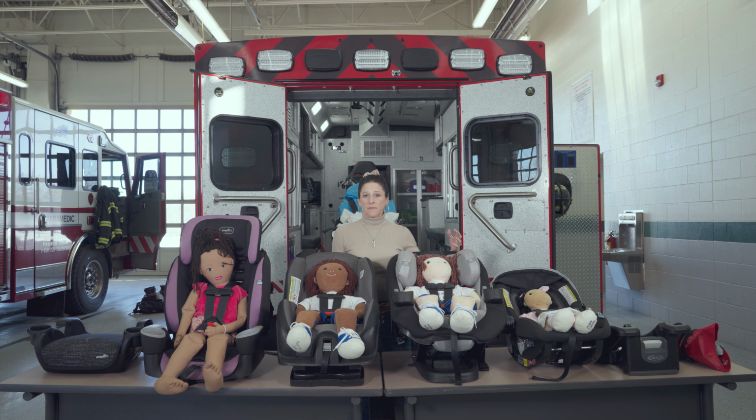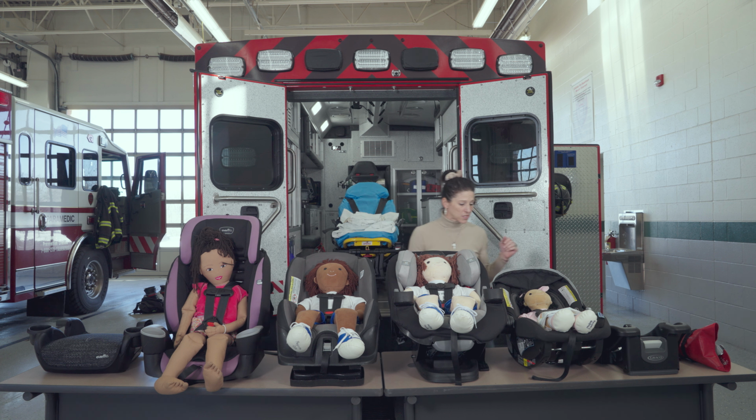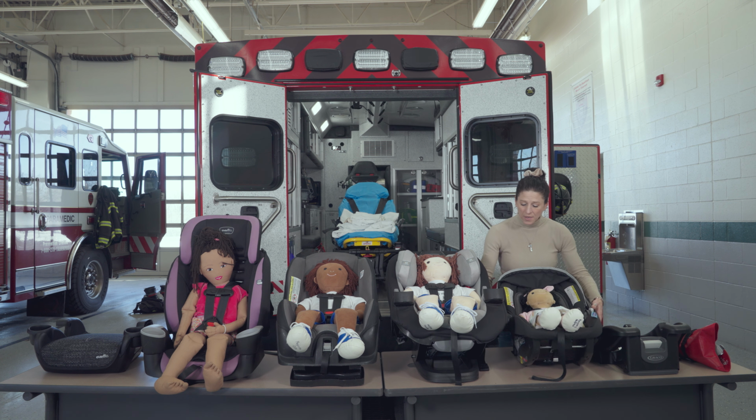Now, many of you have experienced car seats, whether it's been a part of your own family or as part of your work, but there's always questions. When do we transition from rear facing to forward facing? So I'm going to start off with our rear facing car seats, and I'll kind of go through some of those things with you.